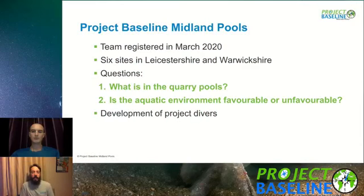Okay, so Rob and I are co-project managers for the Project Baseline Midland Pools team. We registered this in March this year, so we've not been going very long, with the aim of studying 6 sites in Leicestershire and Warwickshire, and basically looking to answer 2 questions at the moment. Simply, what's in the quarry pools under the water is the first objective, and then secondly, is this environment favourable or unfavourable to whatever might be in there. Longer term, you could think of a third question: is it changing? But we're starting simple, so those are the first 2 questions.